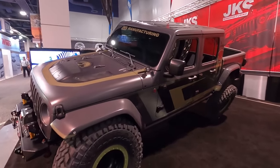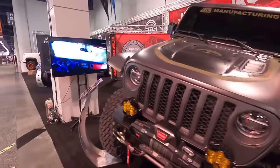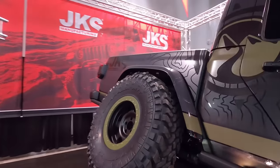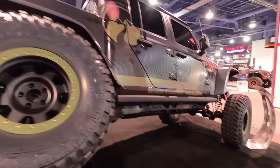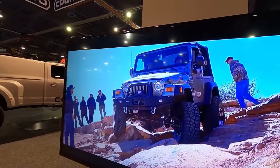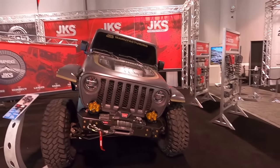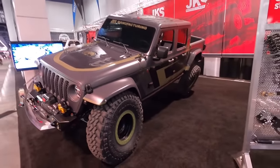So, as we're doing, we're showing you guys all the monster Jeeps at the show, guys. When I say monsters, it's because they're just monsters. These things are absolutely on a league of their own. You see this out on the street, you're gonna be breaking neck, you'll probably crash. The guys here at JKS Manufacturing are showcasing this bad boy. Got a little video going. I gotta go ahead and do a ride on one of these days. See what the hoopla's about.